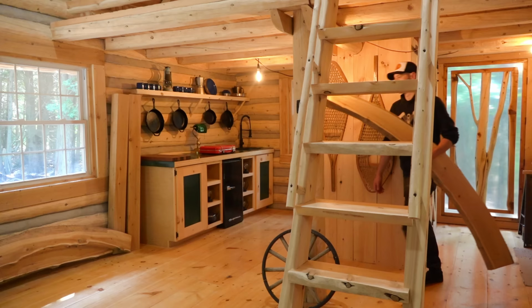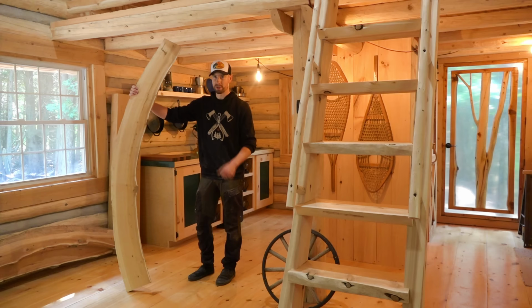Well, have you guessed it yet? These pieces are the beginnings of a rustic bed for the upstairs loft. And these curved pieces in particular will be used in the footboard and the headboard.